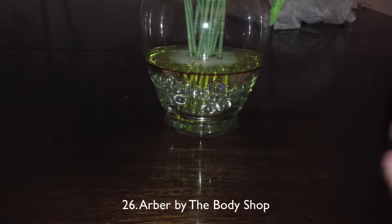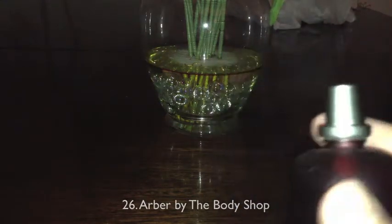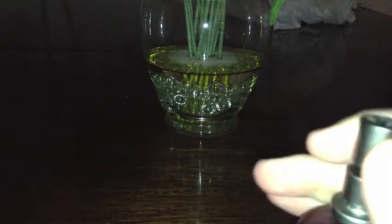26, guys, is going to be from the Body Shop. This is Arbor, a woody cologne that I got talked into buying because the woman was really hot. So it's not horrible, but it's not great either. Woodsy scent with a watermelon note. You could check it out at the Body Shop if you're interested. I mean, you know, it's ad.